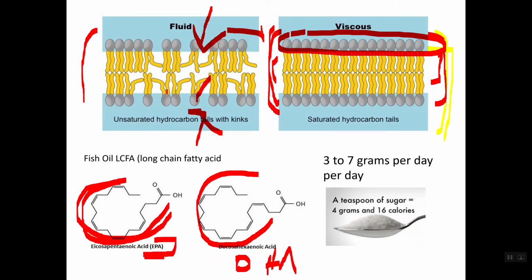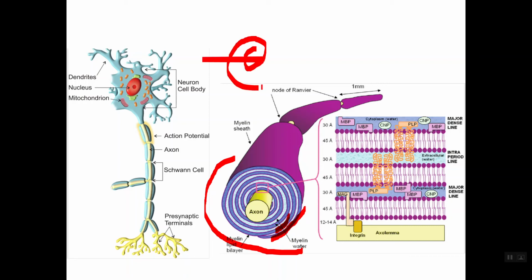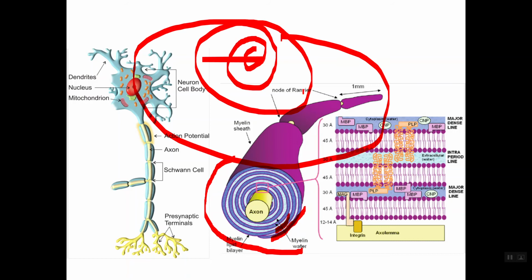Now I want to show you a couple other cells in here. This is a little more complex, but this is your nerve cell. You see these little lines right here? This is the myelin sheath, which is wrapped around in a circle just like that. Guess what each one of these little lines is? This is your myelin sheath, made up of fat and protein.